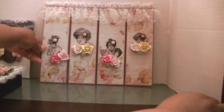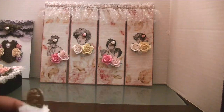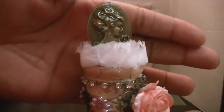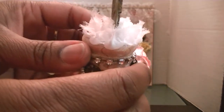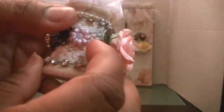And then the last two things that I created are just some altered wood spools. So here's the first one here. It has a metal cameo piece here. This is also from Elegant Embellishments. This shabby flower is from Artie's Store, which is One Little Dreamer. And then I have this bling trim all around the top and the bottom.